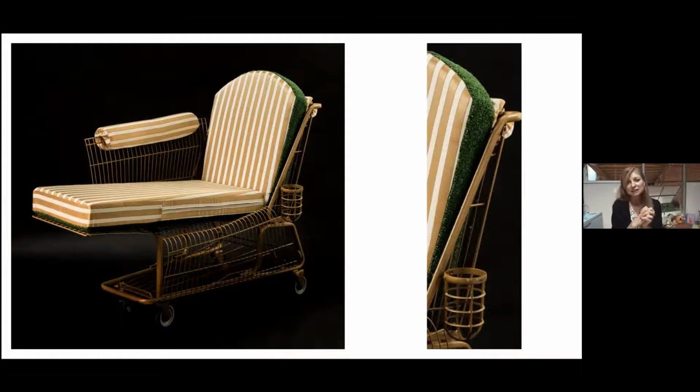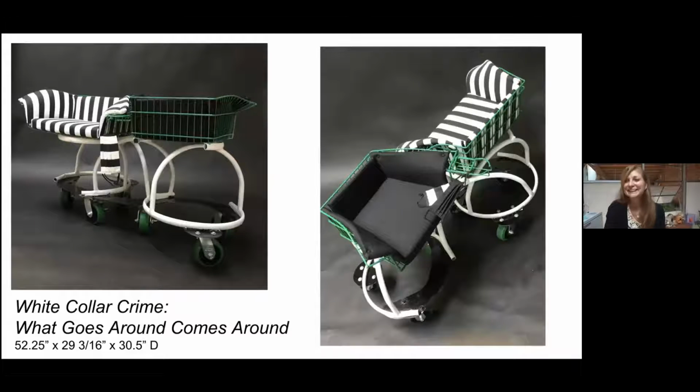This cart is called Trumploy, and it tricks the eye because the other side of this cushion is artificial grass. The grass is always greener on the other side. Here for the cup holder, it is a found lamp cover that I found on Pine Street, which fits a champagne bottle perfectly.